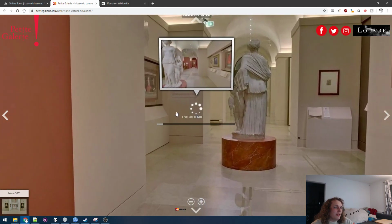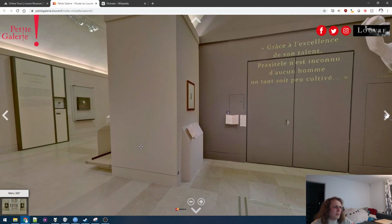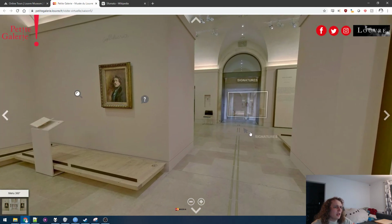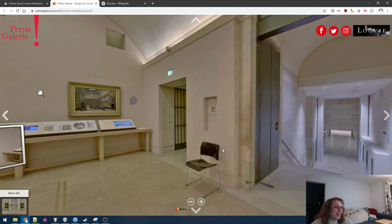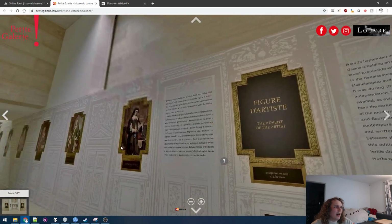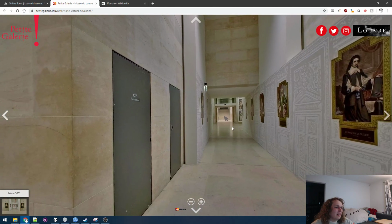I'm really glad we figured out to turn on hardware acceleration. I think there was a reason I had turned it off. There was some other website that stopped working if I turned it on. But well, if I encounter that, I can just turn it off again. Easy peasy. We'll head out of the Petite Gallery. Au revoir. Au revoir. Sayonara.